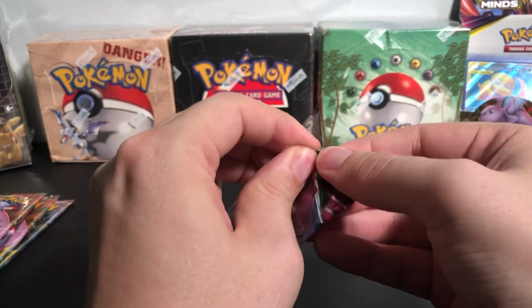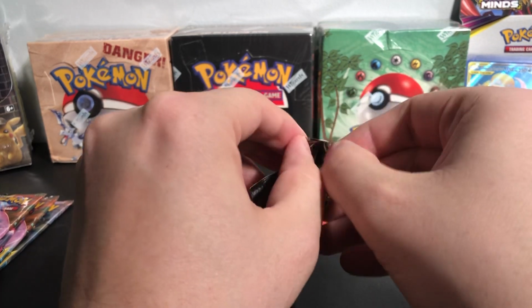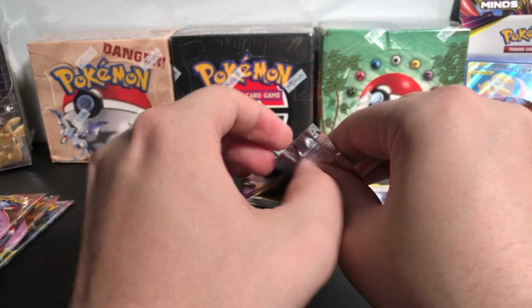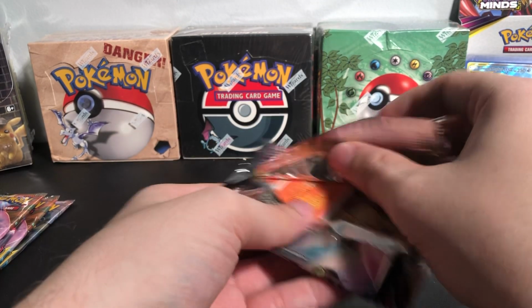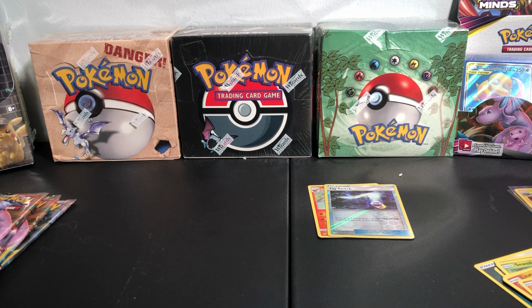It's a non-holographic Pokemon that I don't think anyone gets super hyped over. I could be wrong about that. Maybe there's some fans of that bird Pokemon. There's always some variation of Pidgeot, Pidgeotto. That's the way I interpret that card.